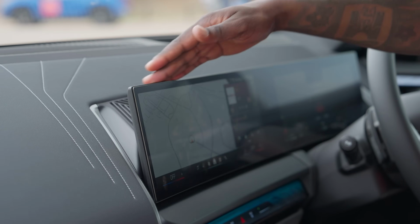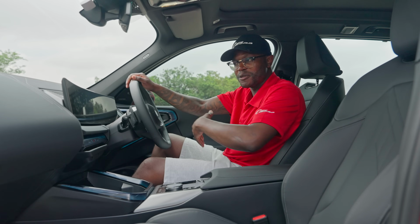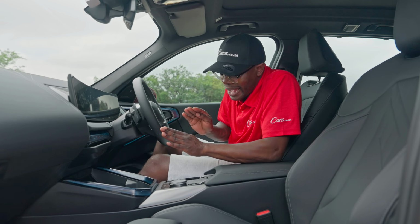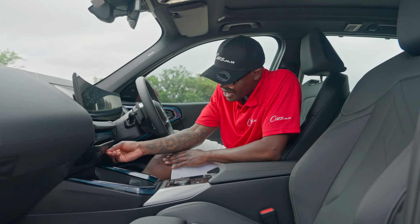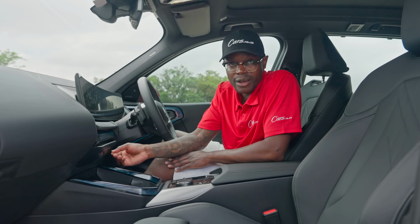Infotainment system is integrated with the digital driver display. Very curved, very modern BMW. Now coming here, this is where I might have an issue with some things. Directing the air vents is a bit of an issue. To get used to this is a problem. Not really a fan of that.